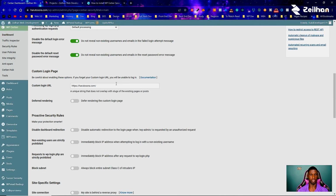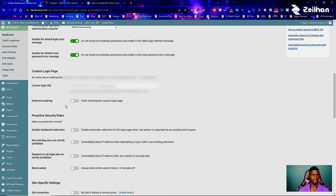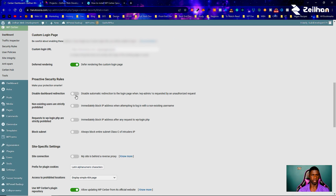We're going to change our login URL. This is going to be blurred out so you guys don't know what the login URL is. I mean, it would defeat the purpose for me to change it and you guys know what it is, wouldn't it? We are going to defer render custom login page. We are going to disable automatic redirection of the login page when WP admin is requested by an unauthorized access.